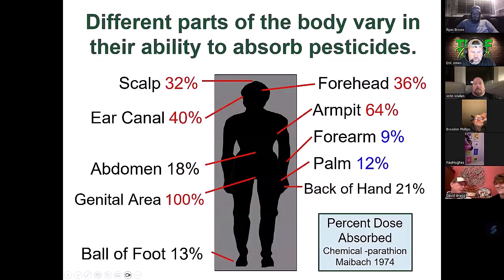And so with this little diagram here, different parts of your body vary in their ability to absorb pesticides. Scalp and forehead, look at that, 32% for the scalp, scratching our head. Forehead, we're wiping it 24/7, up to 5,000 times a day. You're doing that, 36%. Ear canal, 40%. Your armpit, 64%. Your forearm and your palm, 9 and 12. The back of hand, 21. Abdomen, 18. But the genital area, 100%.